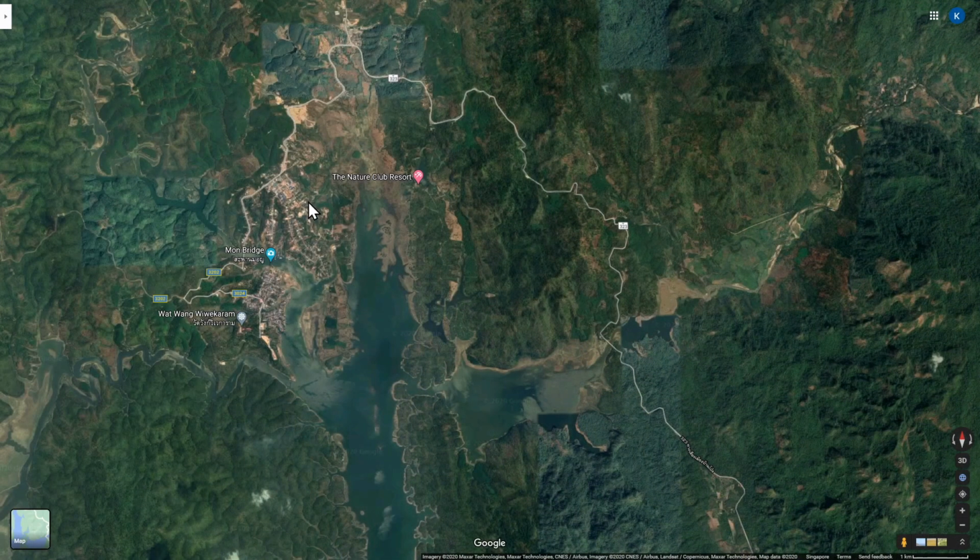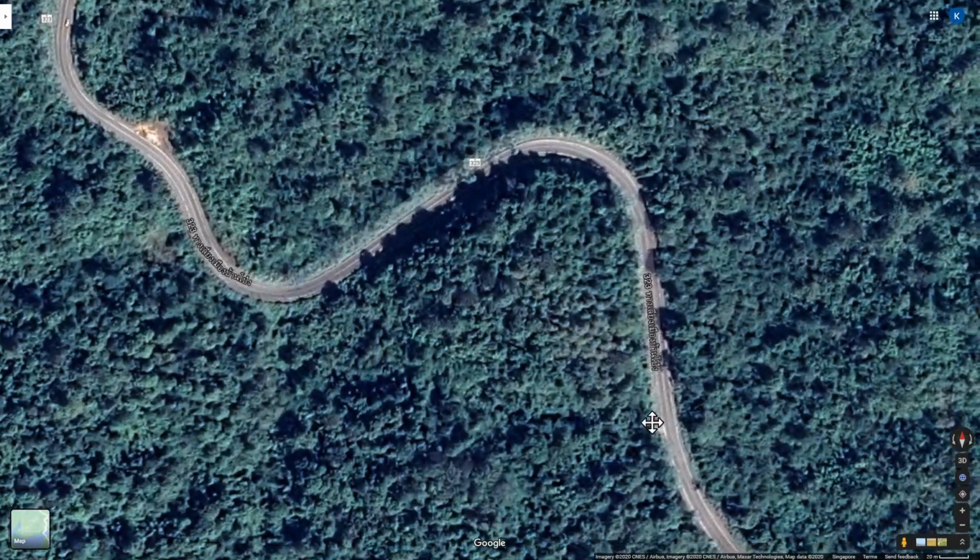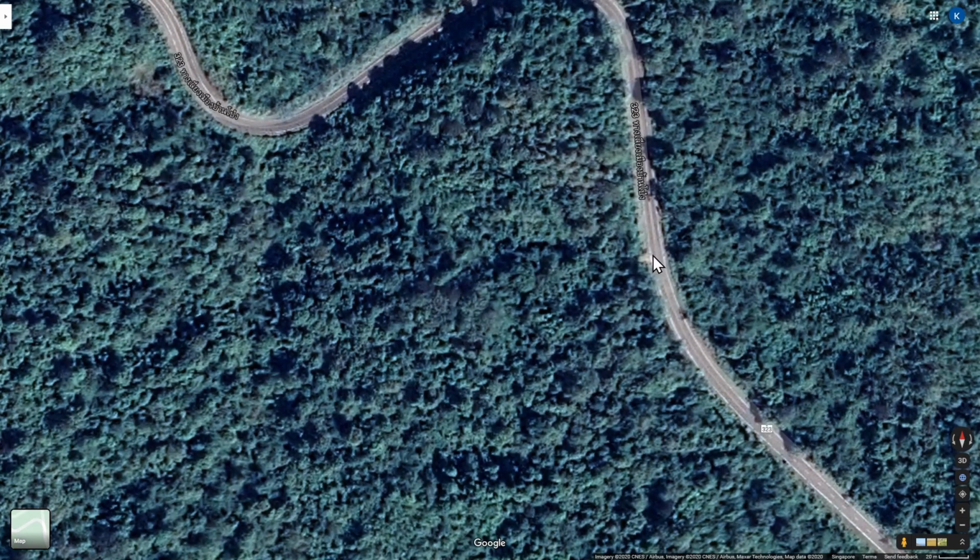So how do you get into this area to explore? From Sanklaburi town, go back south on Highway 323 around 17 kilometers to this point here. You can just see a small dirt road branching off from the west side of the highway. You'll see exact GPS coordinates on the map coming up in a minute. You can park on this dirt road.